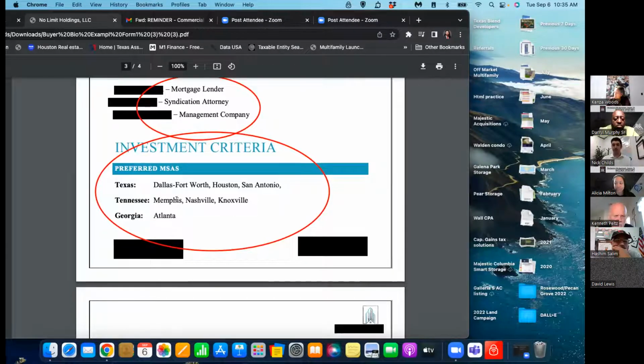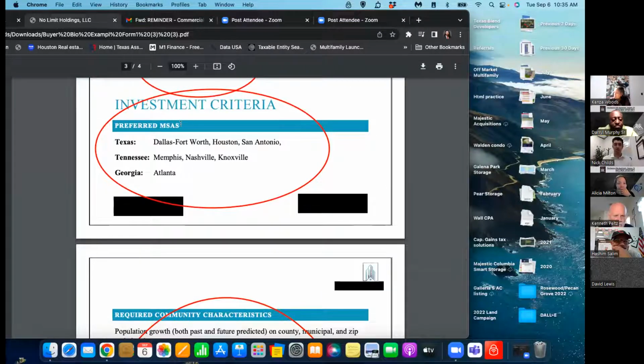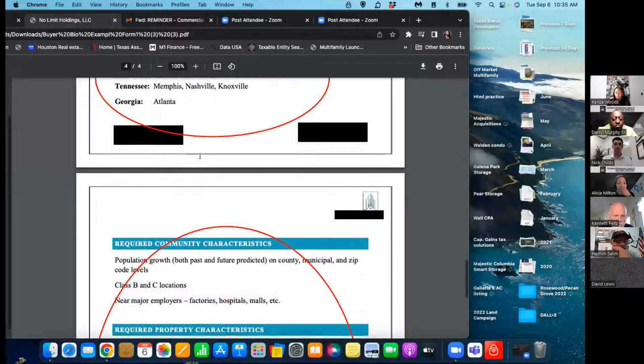Investment criteria. What do we specialize in? What are we looking for? Well, Mr. Seller, your property I'm interested in because it matches my acquisition criteria. I'm looking in Dallas, Fort Worth. I'm looking in Tennessee. These are my preferred MSAs, right?